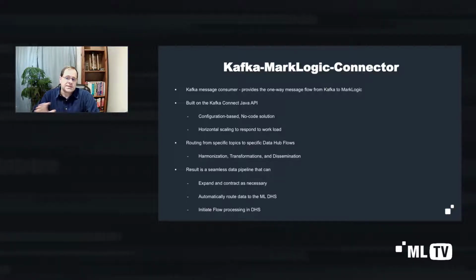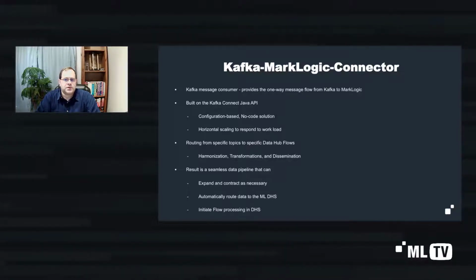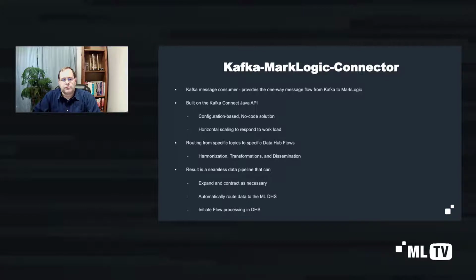Most importantly, this connector allows you to consume messages from Kafka, ingest them directly into MarkLogic, and automatically fire off a Data Hub service processing flow to immediately begin processing the message within MarkLogic. So your data is now part of a seamless pipeline that can expand and shrink as demand dictates, automatically route data to the MarkLogic Data Hub service, and automatically kick off a DHS processing flow. The Data Hub service can then take over with processing and additional routing. And every component is dynamically scalable and fault-tolerant, delivering the essential data you need with no code, minimal configuration, and minimal operational oversight.